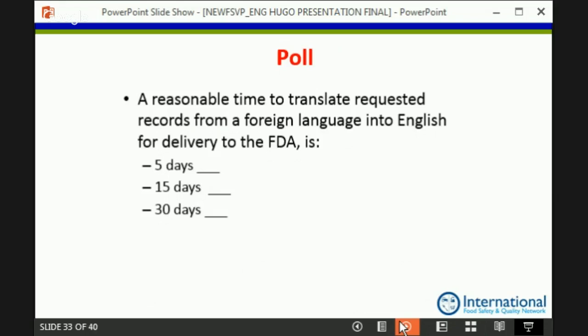Yeah. If the product is already in the market, I imported it and I already sent it to customers, or I'm already using it in my product, and the importer notices, by golly, there's a mislabeling. He forgot to put egg. I need to immediately implement my recall program. Okay. Great. Congratulations to all of you.